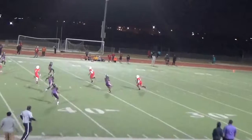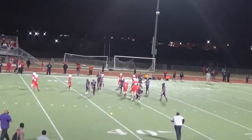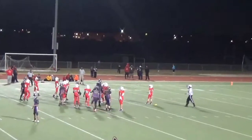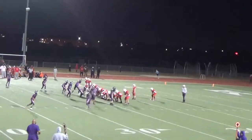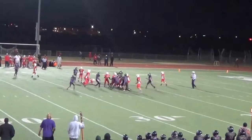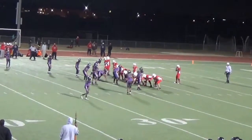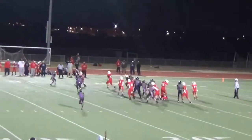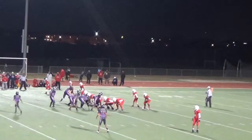He makes a move here. Great block here. But there is a flag on the play. Step on the play. Number 12 takes the snap. He makes a move here. And again, gets lined up. It's after number 22. Yes, he missed the man. He's out there. Let's go get him tomorrow, yo.